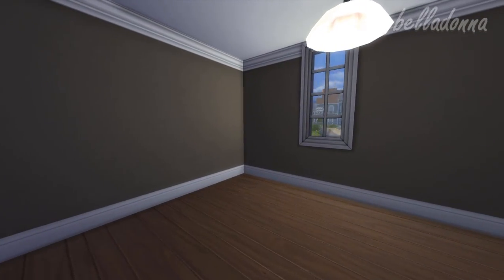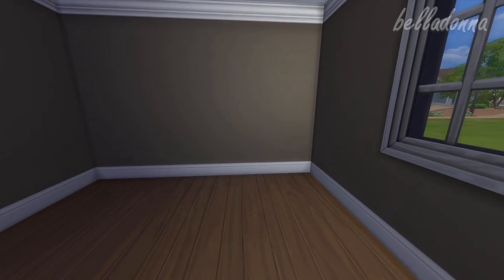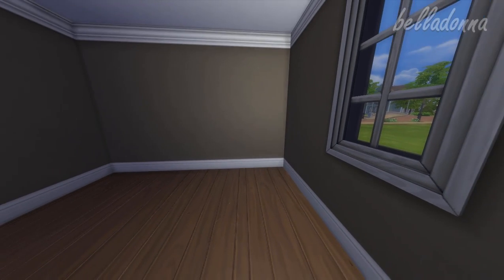This is another freebie room. Do whatever as you please. It's kind of small in here, but again, do whatever as you please.